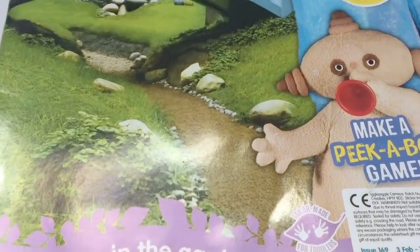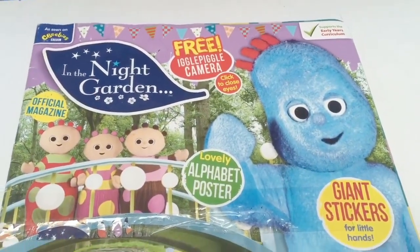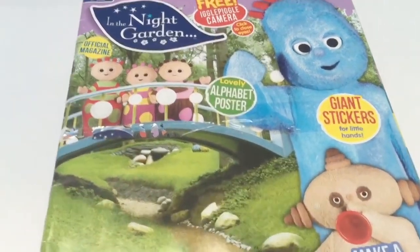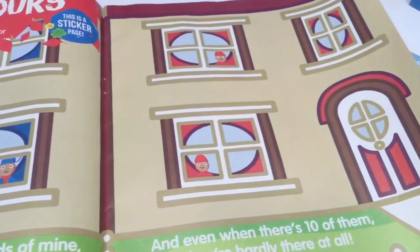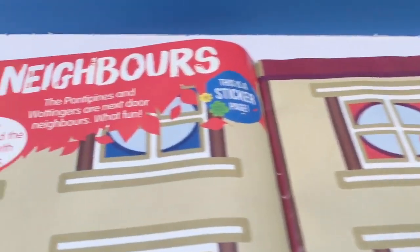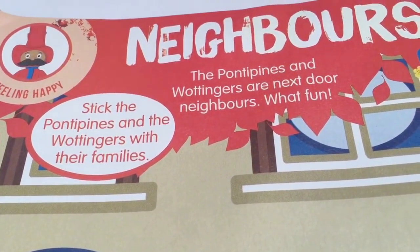Hello and welcome to Tiny Treasures. Today we're going to open our In the Night Garden magazine for a Pontipine and Wattinger activity with stickers. There are the houses of the Pontipines and the Wattingers. Stick the Pontipines and the Wattingers with their families.